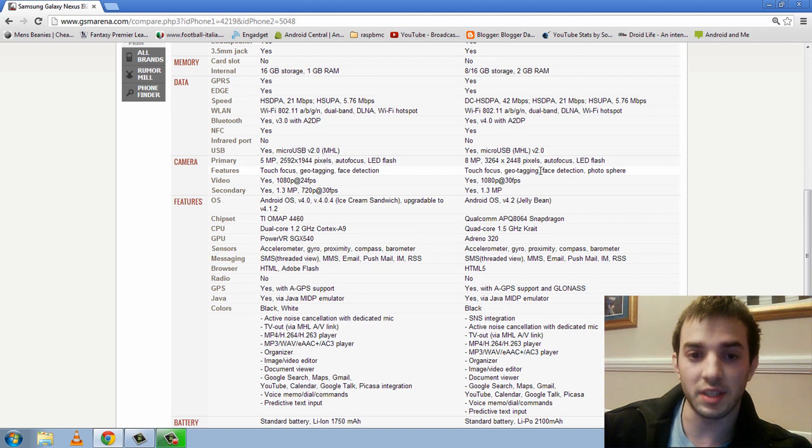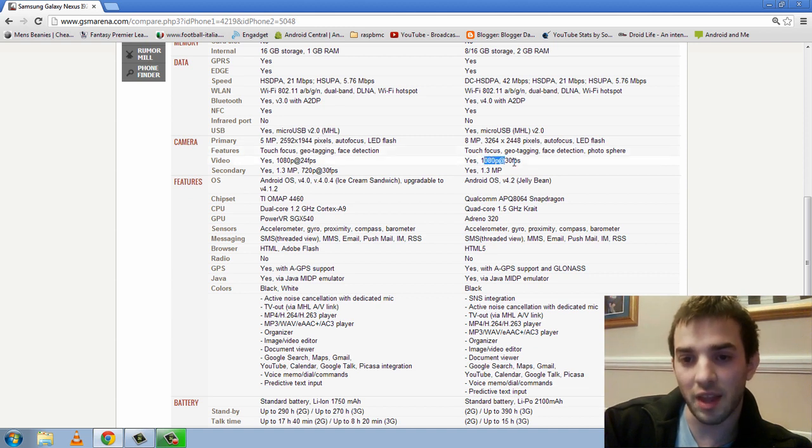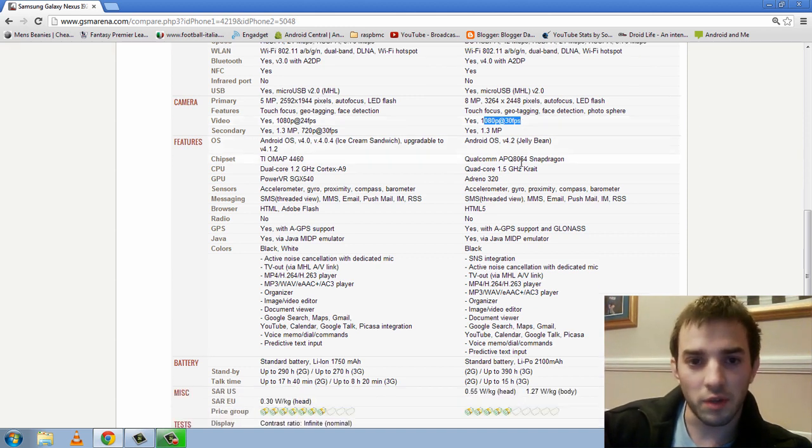But it's going to be better than the Galaxy Nexus. You can see here 1080p at 24 frames per second on the Galaxy Nexus and 1080p at 30 frames per second on the LG Nexus 4. That's going to be down to processors and stuff like that. The front megapixel camera is the same, so I'm not going to talk about that.